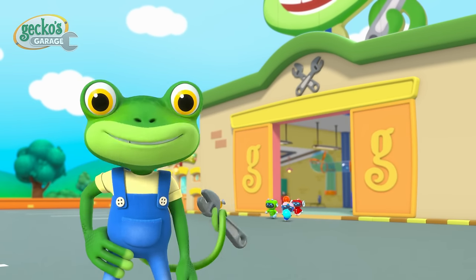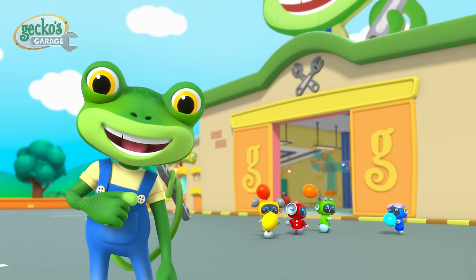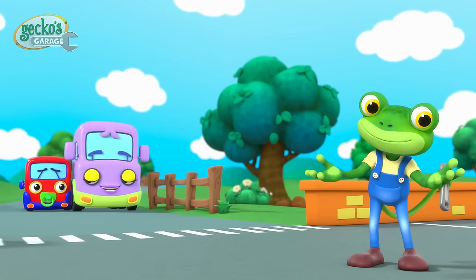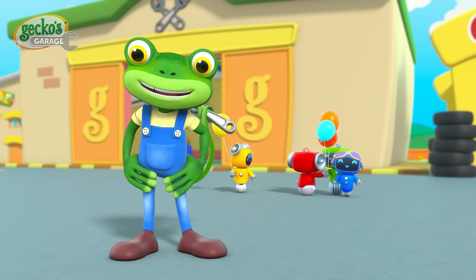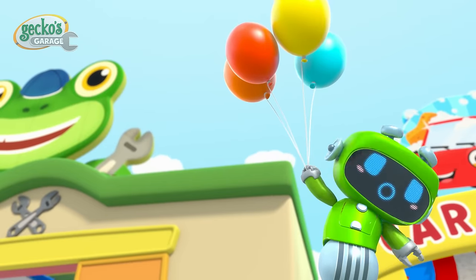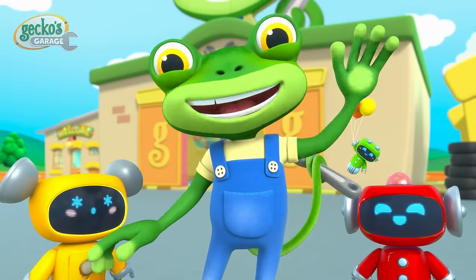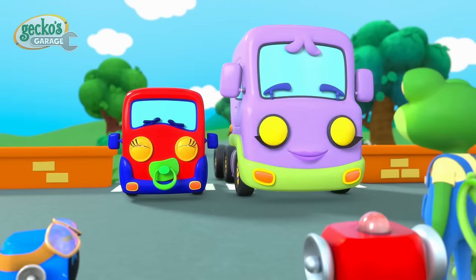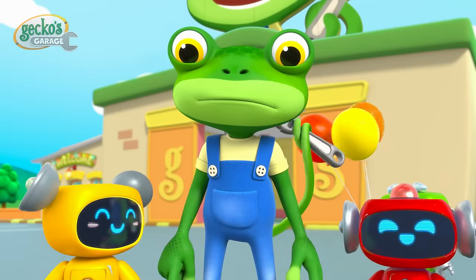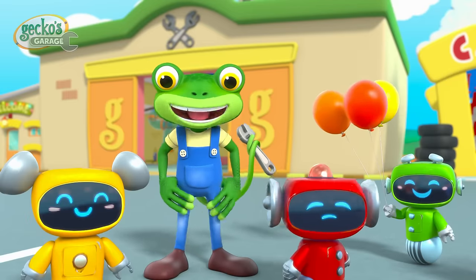Hello, everyone. Gecko here. Today's a very special day. It's Baby Truck's first visit to our garage. So we want to give her an extra special Gecko's Garage welcome. Hello, Baby Truck. Are you nervous? It's okay. You're in safe hands. Right, Mechanicals?